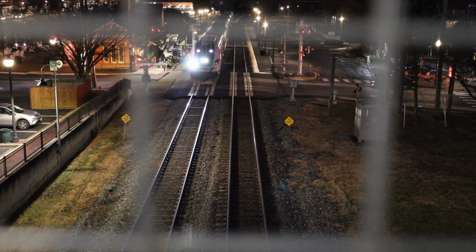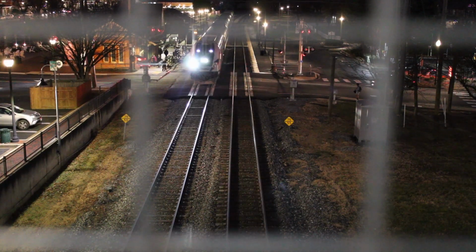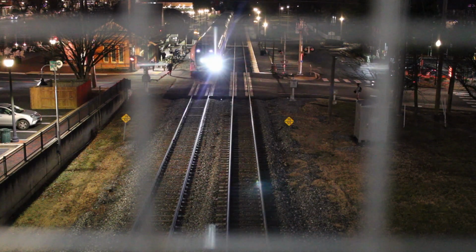Looks like the freights, too. CSX has them sometimes on the top of the train. But what's the number plate need? Number plate. He's on top of trains? Yeah. They're usually on the roof, like CSX has them on the roof, or probably the hood of the engine.